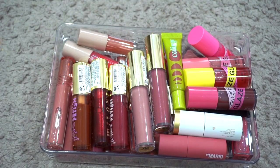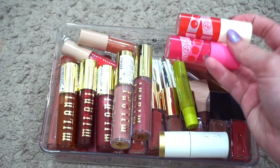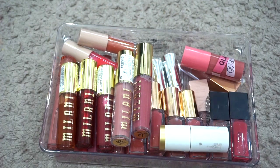All right, then going from here, I'm going to say no to these and Beauties. These I've not tried yet, so I'm taking those out of the running. No.